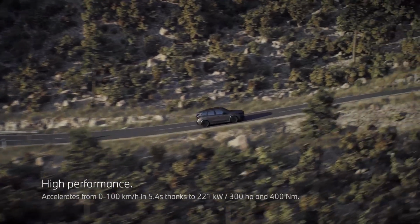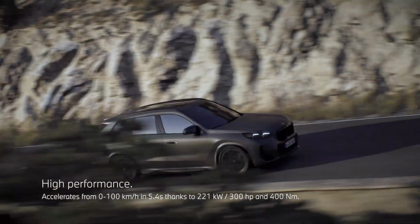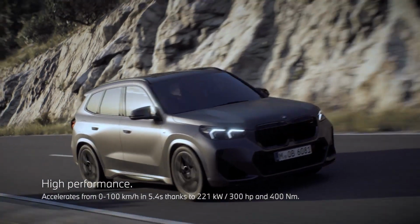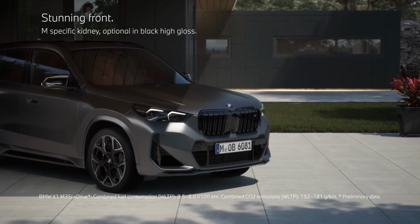The BMW X1 M35i xDrive will hit showrooms around the world in October. It will start in the US market before expanding to other markets around the world. It is expected to be early next year.